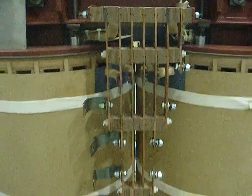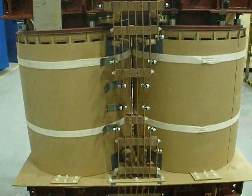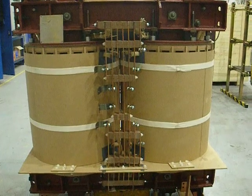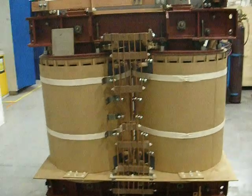I actually worked on this originally in 1987, and when I started, the co-boss said, "You don't want to work here, pal, we're closing." And 31 years later, he was right. This is probably the last transformer I'll work on.